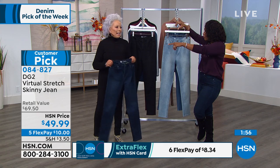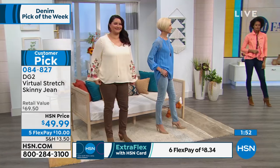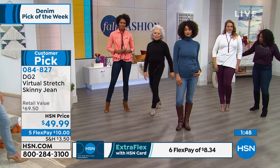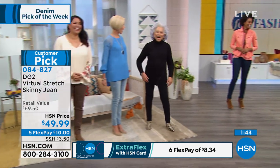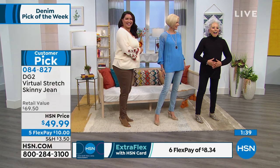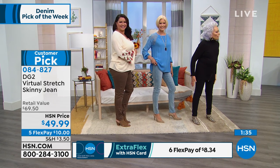Can we walk over to the ladies if we have time? Yeah, let's do it. Because I want you to see, we're all different heights, different body shapes. We're all wearing the same skinnies. Different colors, obviously. I'm gonna stand next to the shorter people. There is no one short on the set, Diane, except for you and me. That's right. But you know what? All these different body types.